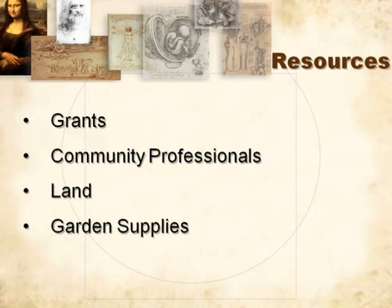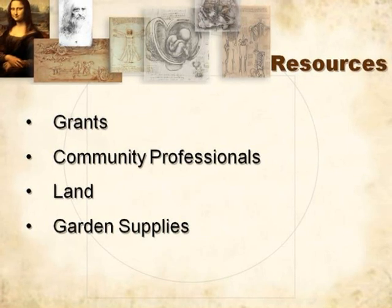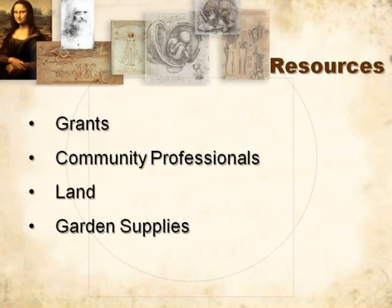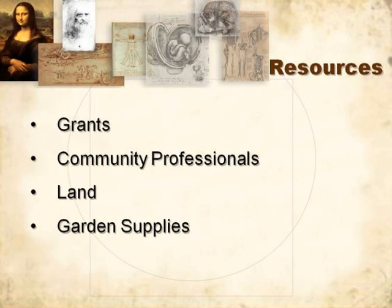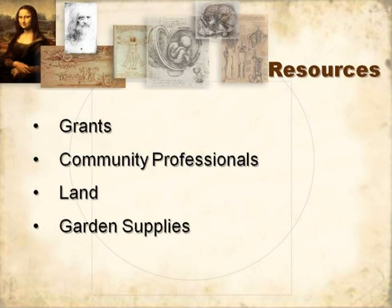The garden curriculum would require some garden supplies, possibly funded by grants, in addition to the required plot of land. Community professionals and volunteers such as master gardeners, extension agents, college professors and students, chefs, and farmers market managers would be invited to provide subject-specific expertise and extend the lessons of the curriculum.